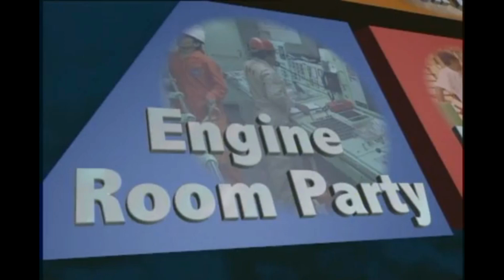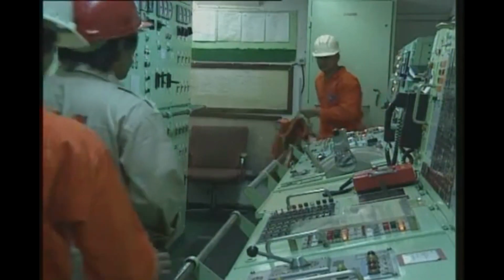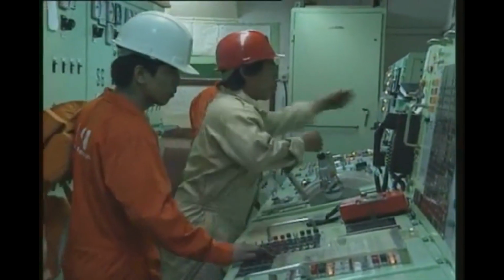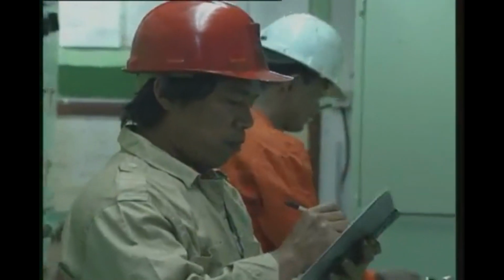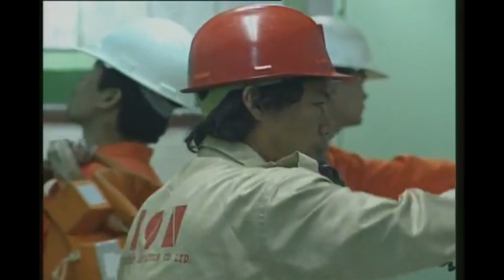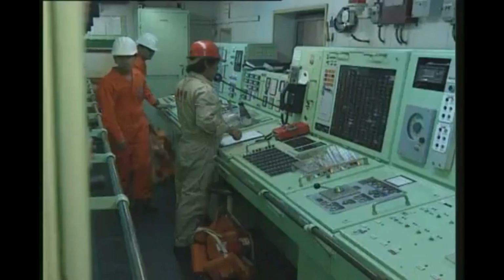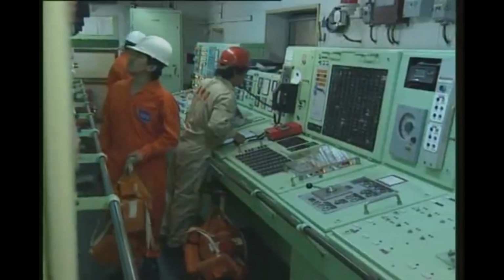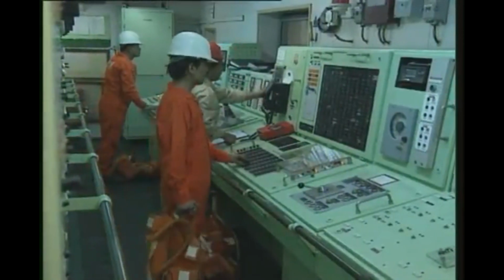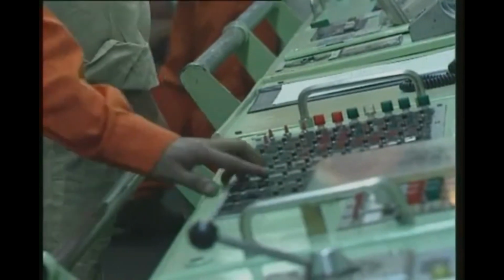The muster point for the engine room party is in the engine control room. This team is responsible for maintaining power supplies, ensuring the main engine is available for manoeuvring, stopping and starting machinery, and isolating affected electric circuits and equipment. They must check all pumps and make sure the emergency pump and generator are working properly.